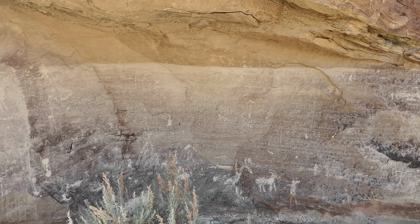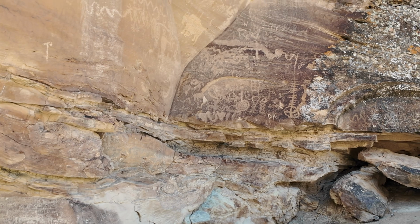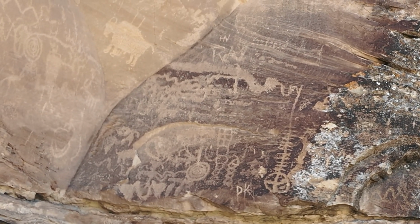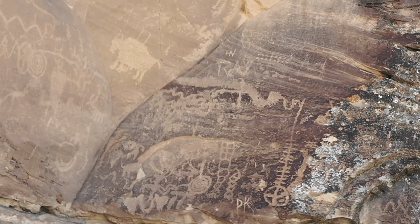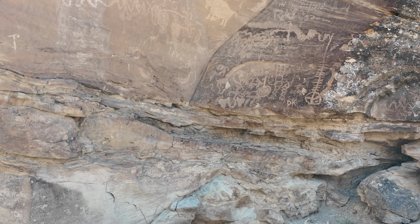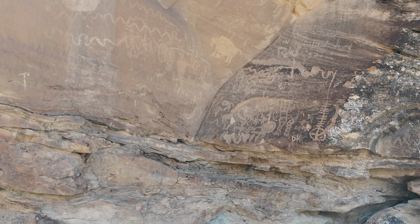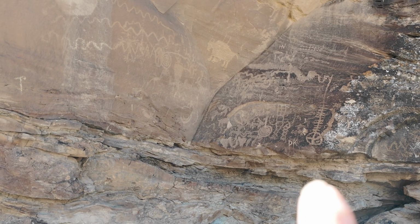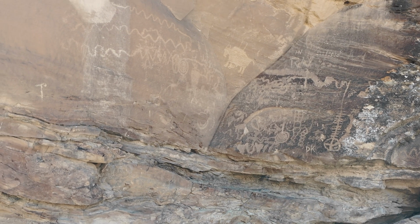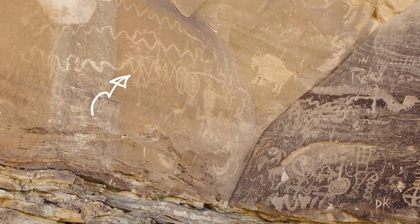And then you go up over here, and again, I consider the buffalo up there would be a Ute, is what I consider it. But the Fremont style, with the squiggly lines, the cross and the hash marks, traveling, there we go. We got a guy up there with hands and arms.